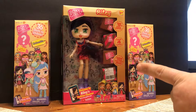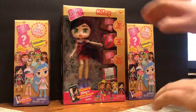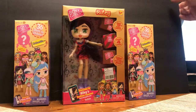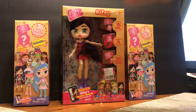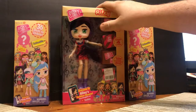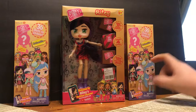What do we have here? Boxy Girls. We got this Boxy Girl, which came to us from Smiley360, and they gave us a card to go out and get another one. But since they didn't have one of these, we got two of these. Only at Target.